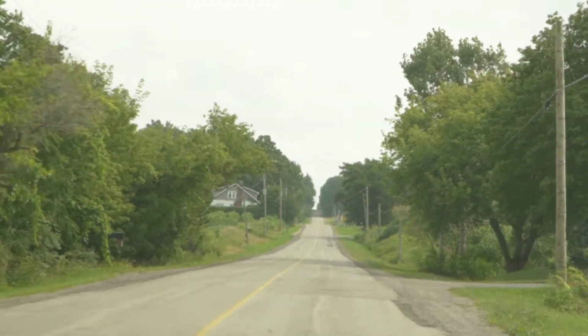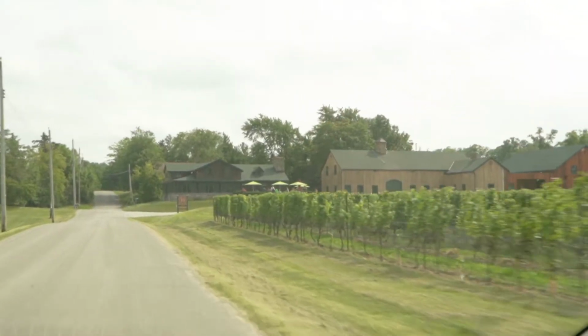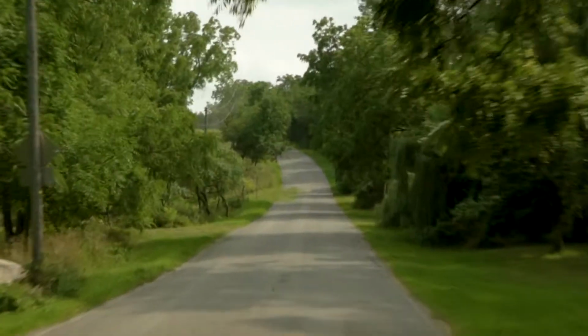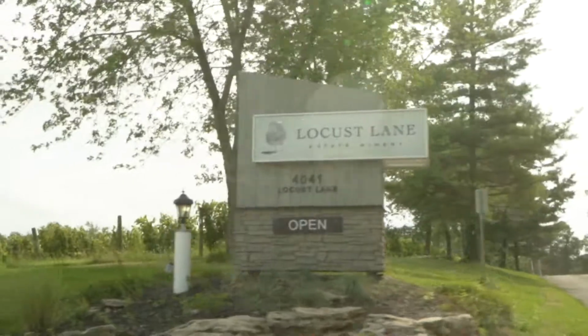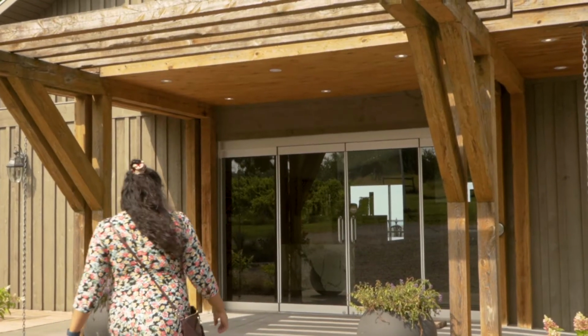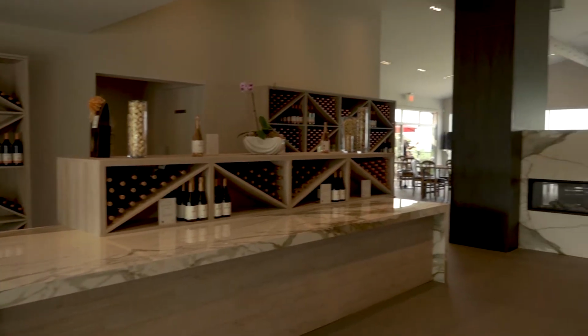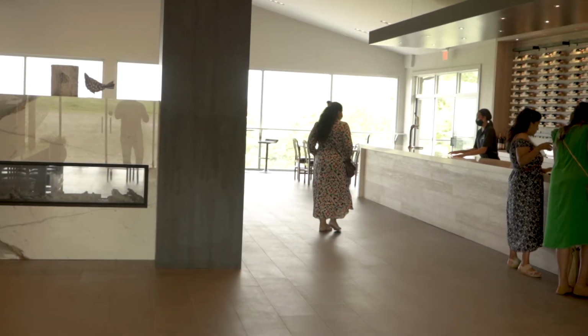We initially planned to end our day at the organized crime winery. However, we got there and it looked like a suburban home. There was a happy graduation sign in the driveway. It really threw us off. We weren't really feeling the vibe, so we ended up at the Locust Lane Winery, and I am so glad that we ended our day here.